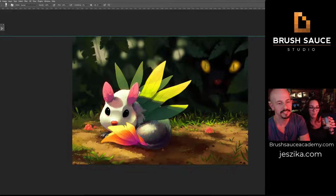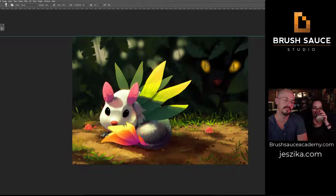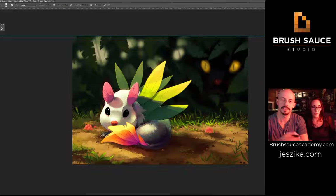I like this guy. This has got super intense contrast, which is fun. The composition works. These eyes are kind of creepy in a very charming way.